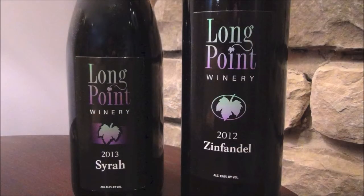We have Long Point's 2013 Syrah, and we have Long Point Winery's 2012 Zinfandel. Zinfandel is one of those wines where you've got to be careful how much you drink, because before long you really can feel it. Some of these are bombs in terms of alcohol, 14.5, 15% strength. This one's 13.6, so it's a little bit lighter.